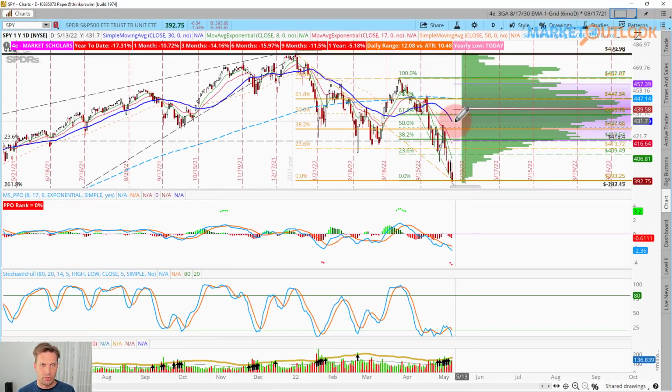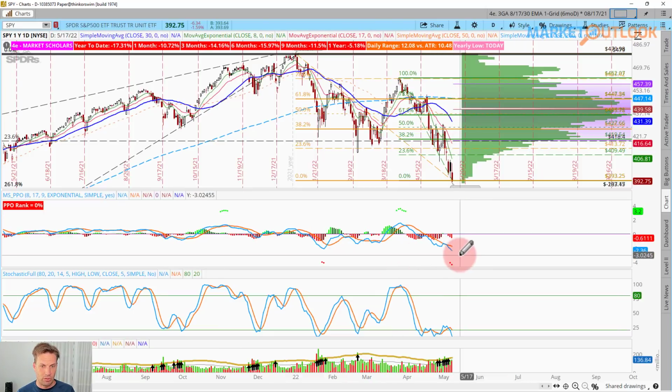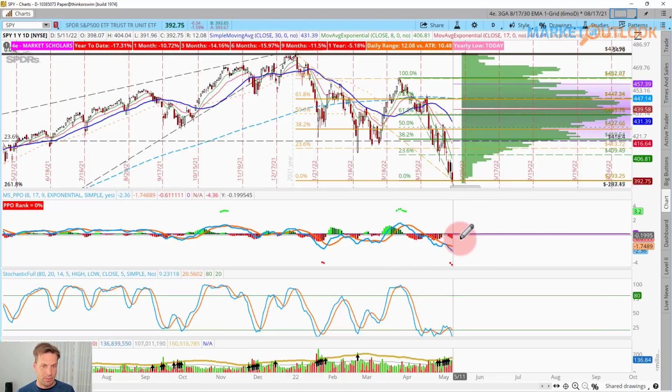You can see we are below the 200-day. The 30-day crossed back below the 50. The 8 and 17-day are dropping. We're sharply lower. The MACD is as low as it's been all year long. But the MACD histogram hasn't peaked. The histogram's got to peak first before the MACD itself peaks. At the very least, they peak together. So that hasn't happened yet.